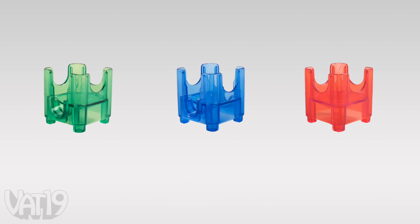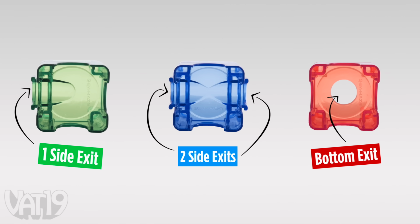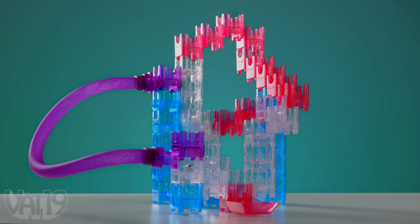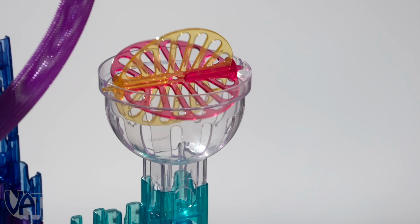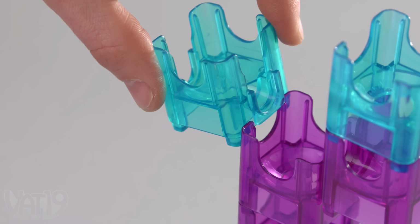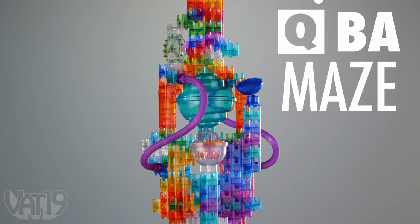With 3 different kinds of building cubes, having one side exit, 2 side exits, or a bottom exit, you can create a perfectly engineered winding stunt or follow the marble with wonder as it tumbles through a crazy contraption of your own design. Supercharge your run with stunts like the speed sprocket. Easily connect the stunts and cubes by stacking them or sliding them to make magnificent marble mazes with Cubamaze.